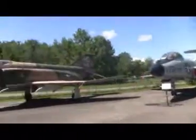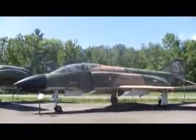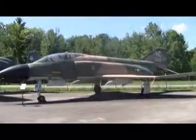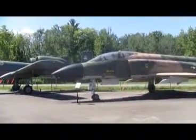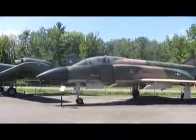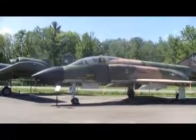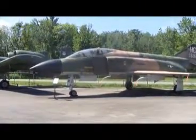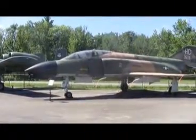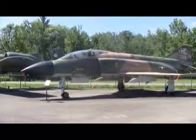Okay, this is a combat vet. This airplane flew out of Ubon, Thailand during the Vietnam conflict. It's an F-4D, a D model. It didn't have a gun on it, carried missiles, and was also primarily used as a bomber. It would fly in four-ship formations, and this one saw a lot of combat. Captain Don Morris was one of the pilots that flew it. He happened to be a member of our museum at one point, but he unfortunately has passed away. He retired as a captain for Southwest Airlines, but this airplane saw a lot of heavy combat.